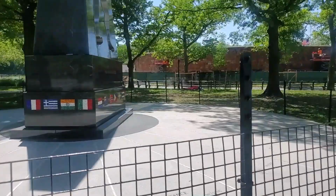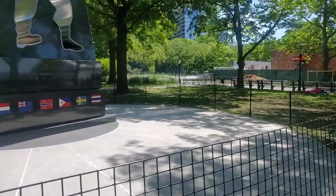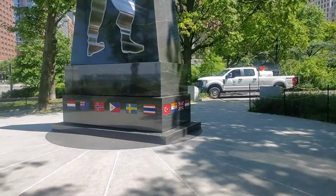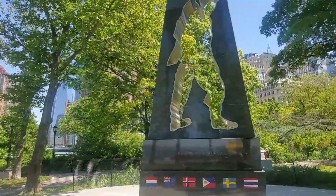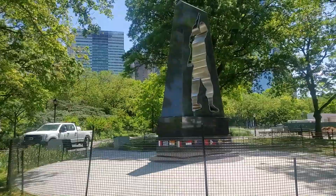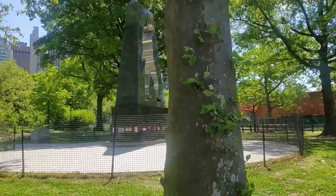And there is also a pretty unique feature, not something we'll be able to see today because it's not the right day, but this is designed so that on the exact day and time that the Korean conflict was over, the sun will directly pass overhead and go through an opening at the top and illuminate a plaque at the bottom. So a pretty unique design feature, something that you can only catch on a certain day at a certain time.